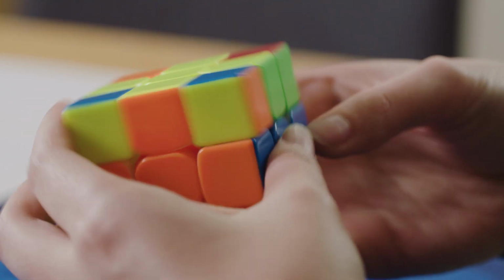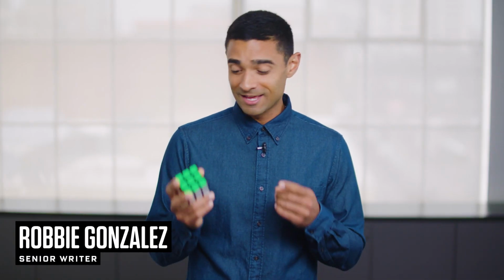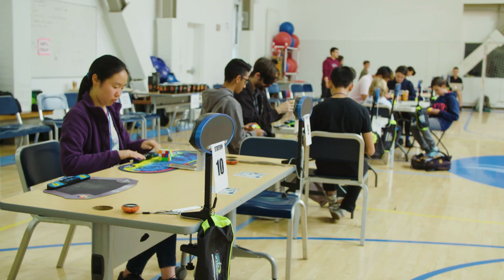Okay, it really is. Now, a lot of that has to do with the fact that there are literally billions of ways to scramble this thing. But what's equally incredible is that with a few weeks of dedicated practice and a little bit of memorization, most people can learn to solve any of those scrambles in a few minutes.